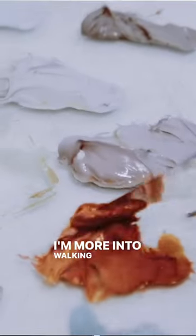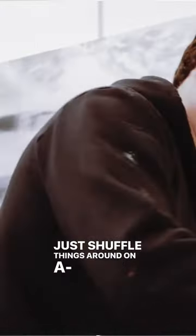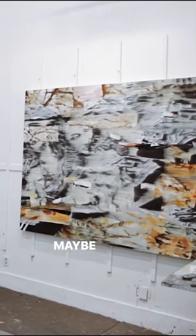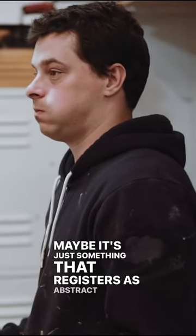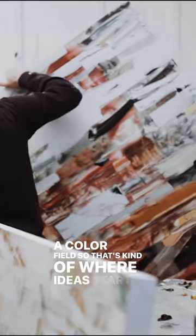I'm more into walking into the studio, and sometimes I will have just shuffled things around on a table, and I'll see two things out of the corner of my eye and say, wow, there's something there between that image of the freeway and then this image of a couple of people, and then there's this piece of colored paper. You know, maybe it's just something that registers as abstract or just a color field. So that's kind of where ideas start.